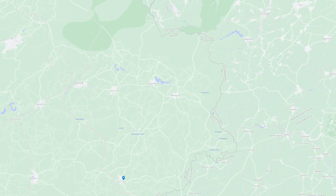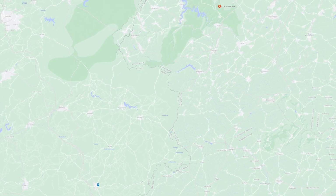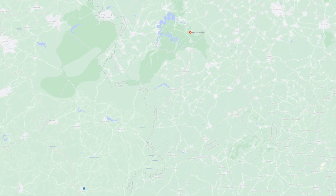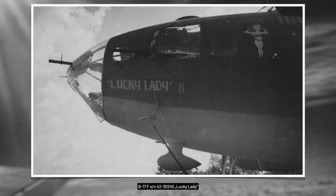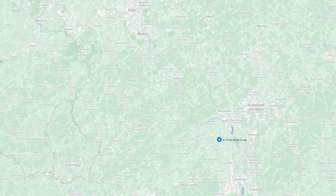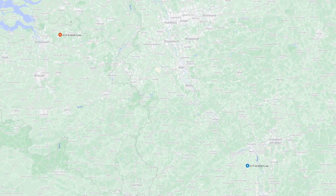For example, B-17 42-31600, nicknamed Pride of New Mexico. It was last sighted near St. Vith, Belgium, but flew approximately 50 kilometers or 30 miles and crashed 30 kilometers or 18.5 miles southeast of Aachen, Germany. Another example, B-17 Lucky Lady, last sighted southwest of Frankfurt, Germany, crashed east of Antwerp, Belgium, a distance of 275 kilometers or 170 miles.